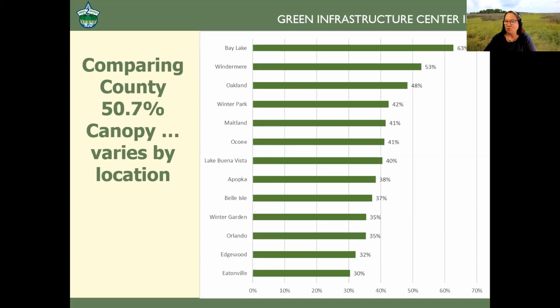And as we have the storms, and I know storms are on all of our minds because there's been so many this year, as we have more storms and lose trees, we need to be really vigilant about continually planting new ones so that we don't end up in a situation where our canopy has declined substantially.